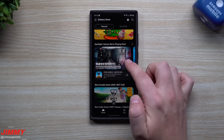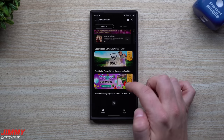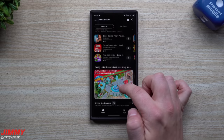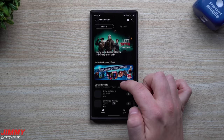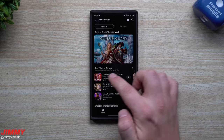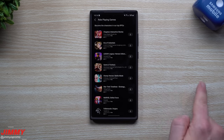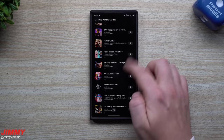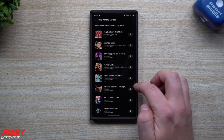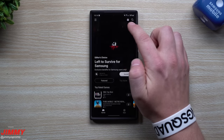Best casual games, here is the spotlight games. So this is the games that they're playing. And then here is the best arcade games. So as you're going through, you're just able to scroll, you find all these different categories, and then through these categories, you can even find more categories. If you find role-playing games and you wanted to expand it, instead of scrolling through that little tab, just tap the little arrow, then this is where you're able to scroll through and find a few more just on the list page.